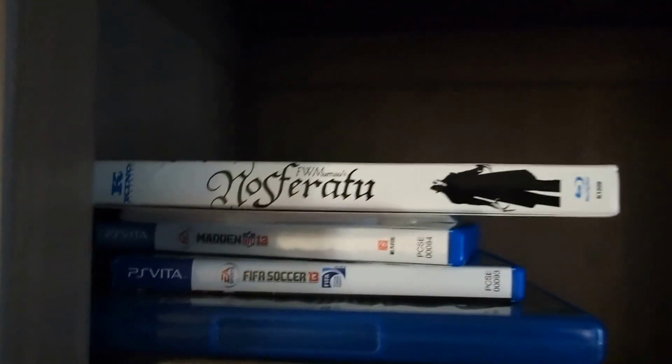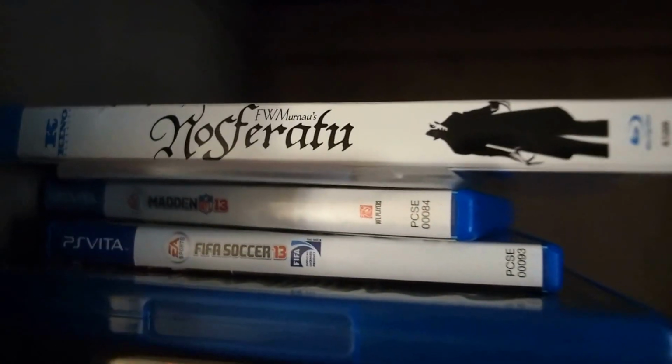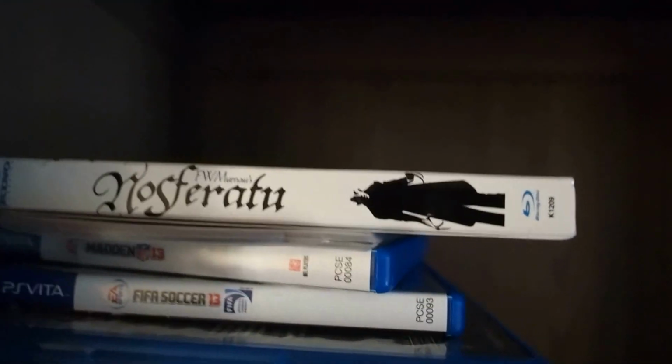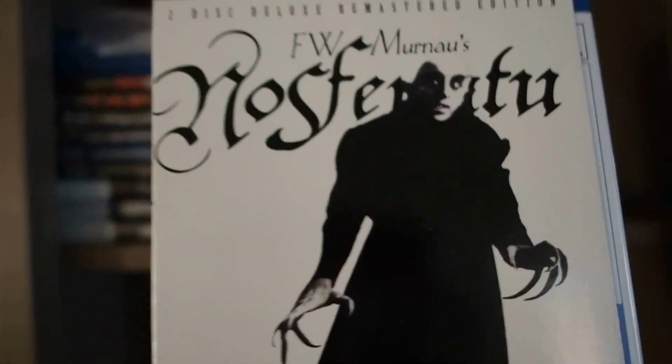And then my wife, myself included, but she is a monster old school type of horror film collector. She is a big horror movie buff. That is her Blu-ray copy of Nosferatu. For those of you who are unaware, pretty much the original Dracula style. There he is right there with the famous hands. It's a 2-disc set. You see it on the back.